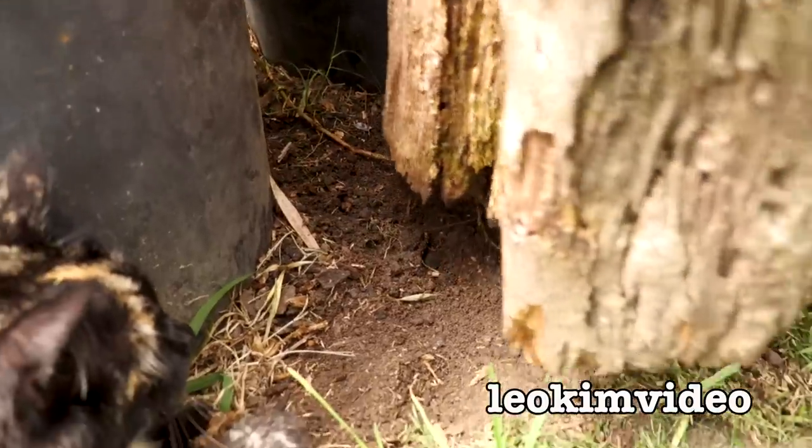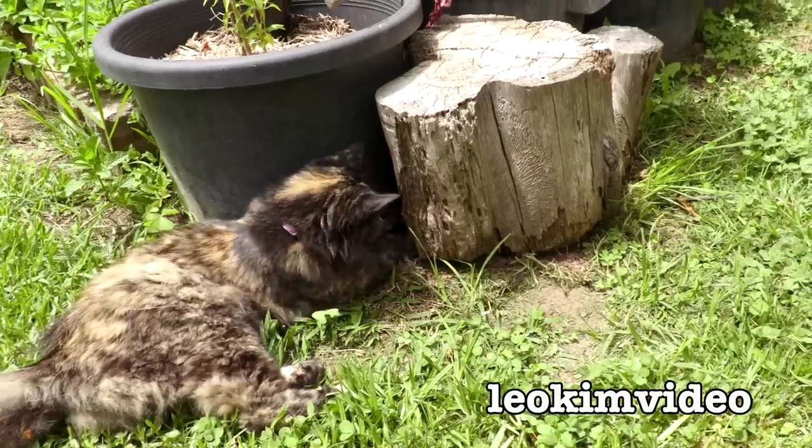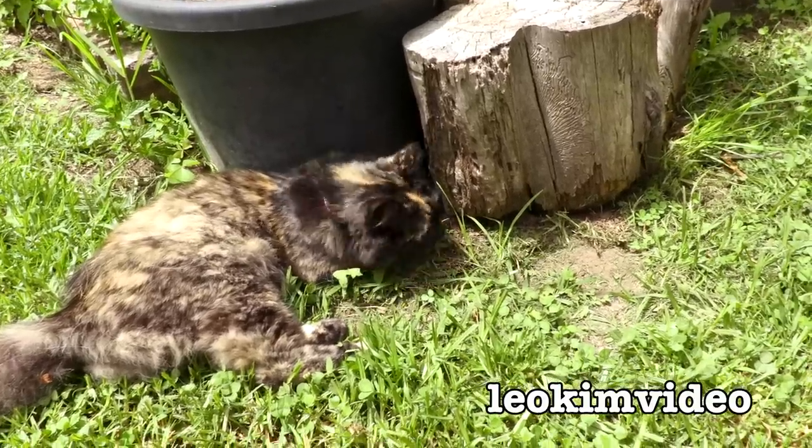And watch out, Bubble. I don't want to do your paws in by putting that back into place. Well, she's found something in there now she's going to dig out. Very cat-like the way they carry on. I tell you, these two will investigate anything.